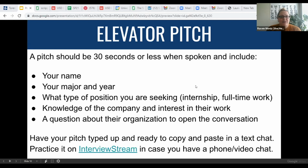You also want to include some knowledge of the company and interest in their work that showcases passion and eagerness, as well as that you've done all of that research, right, that Sue just showed you how to do. And then you want to end your elevator pitch with a strong question about their organization to open up the conversation. If you don't have that question and you just say, this is who I am, it might be awkward trying to move forward.